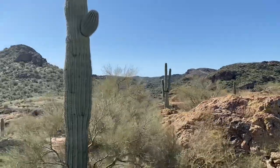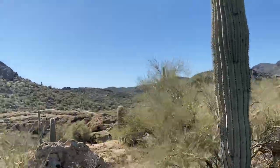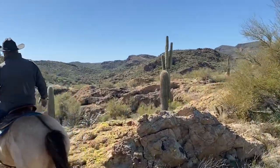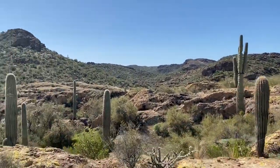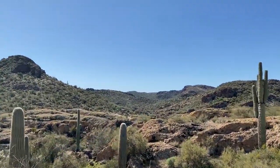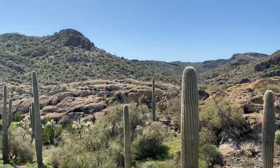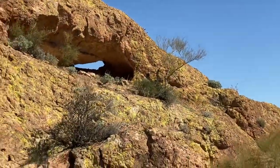It doesn't look like much from here, but it is very much a hog's back and pretty steep on both sides. But you can kind of see where the White Highway goes across the top of it over there. And yeah, it's pretty fun. There is Lookout Rock.